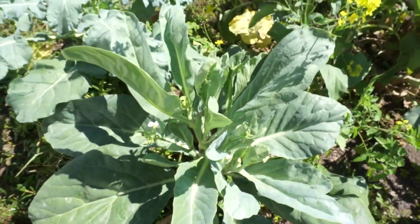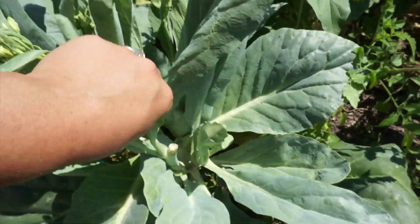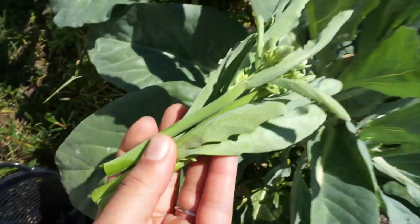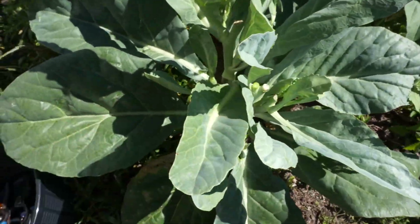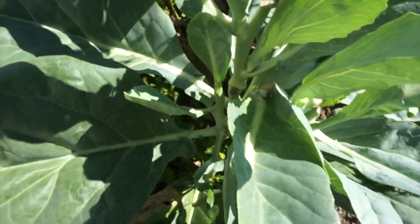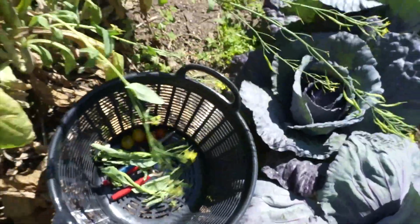So here we have this, like Chinese broccoli. These are delicious and they do well here, and they're not bitter like the broccolinis. And you could just stir fry these up. We have so much broccoli in the fridge. We've just been harvesting it and not cooking it.